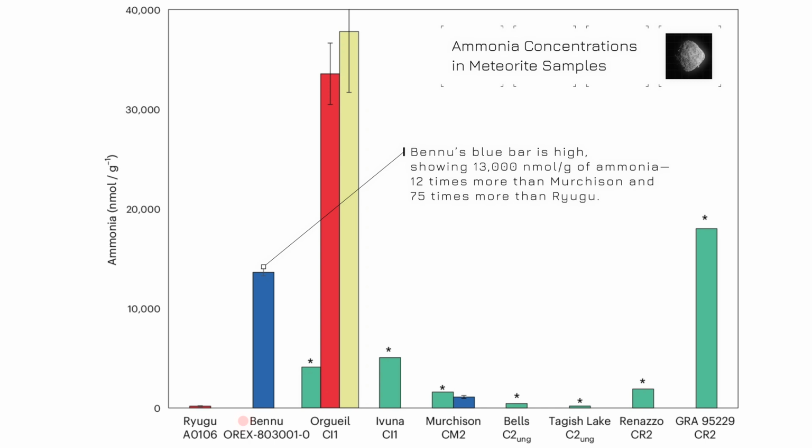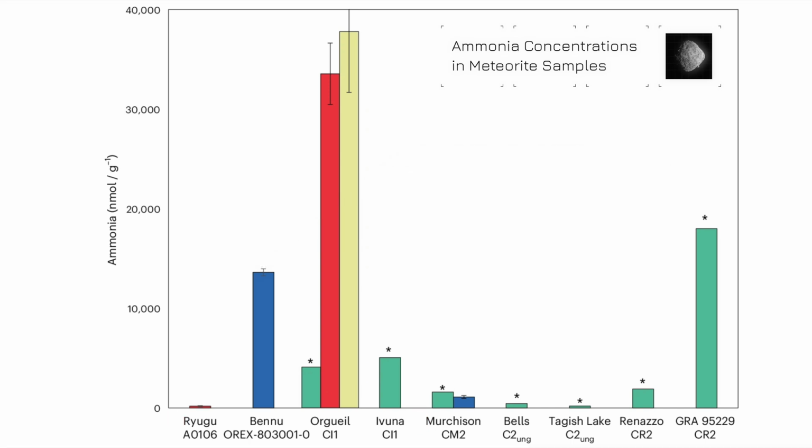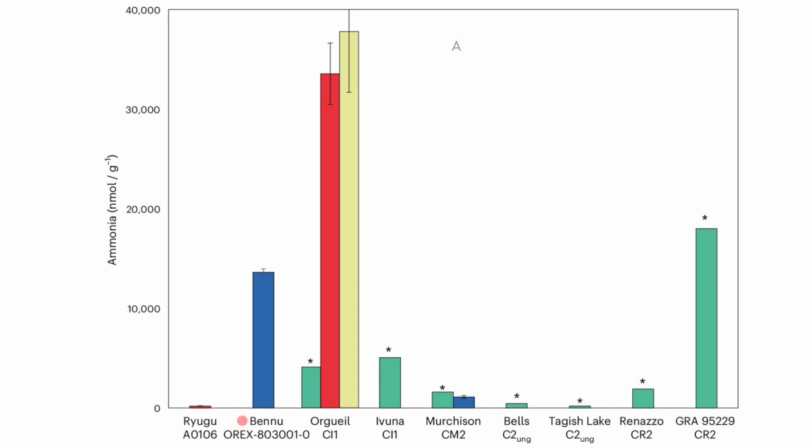Bennu's blue bar is high, showing 13,000 nanomoles per gram of ammonia, 12 times more than Murchison and 75 times more than Ryugu. Orgueil's bars are the tallest, with up to 40,000 nanomoles per gram. The extraction method affects the results. Hot water pulls out more ammonia than cold water. Bennu's high ammonia levels suggest it formed in a cold region of the solar system, hinting that asteroids like it may have delivered key chemicals for life to early Earth.